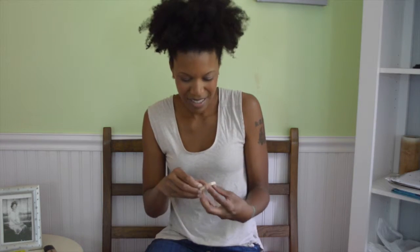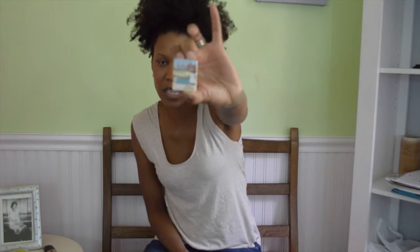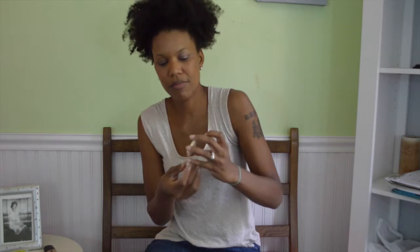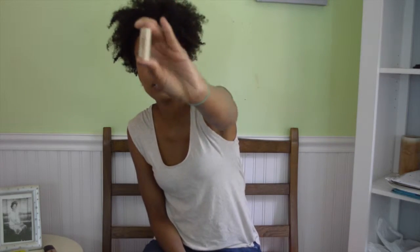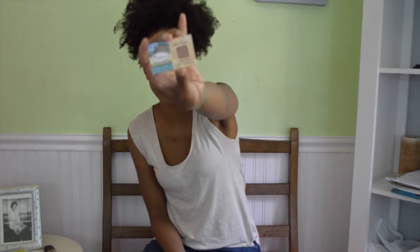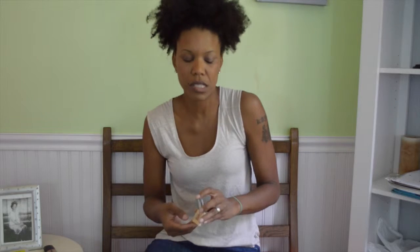The second one came in one of my Birchboxes that I no longer have a subscription to. This is the Balm Desert Bronzer Blush. This is, of course, the sample size, but it's a bronzy, non-shimmery bronzer, which I like. I don't really like shimmery bronzers, but it's so pretty on the skin, and I actually use it as a transition color in my eye as well because it's not a shimmer, and it's really subtle.